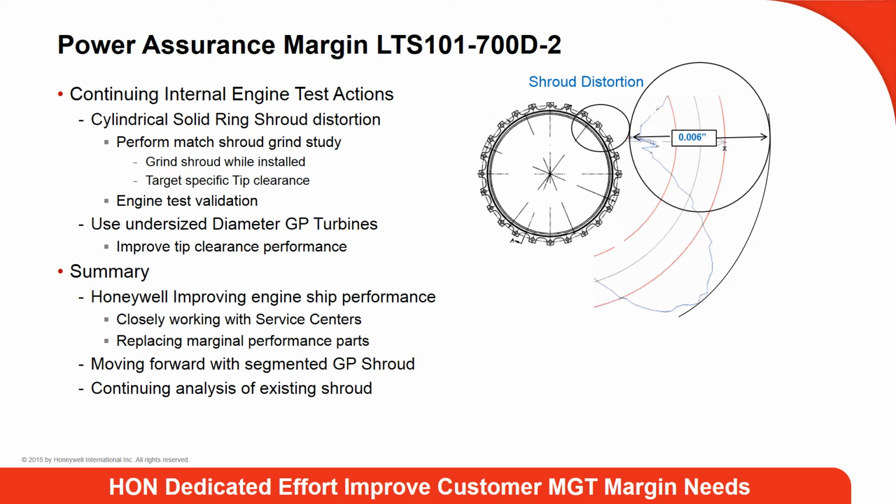So we're performing a match shroud grind study where we grind the GP shroud while installed in the rear bearing support housing. We're going to target a specific tip clearance, and we're going to validate this in engine test. We have several more planned engine tests. In addition to the improved tip clearance performance we're looking for, we also plan to allow grinding to reduce the requirement to replace a GP turbine if the tip diameter is slightly undersized.